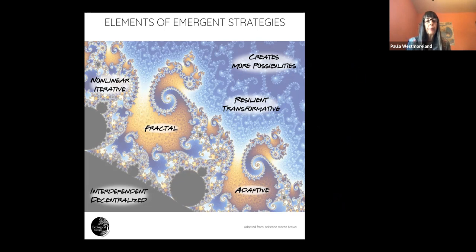Interdependence and decentralization. Our survival really depends on our relationships. Understanding our needs is really a first step to forming healthy relationships with others and being in interdependence. Non-linear and iterative: as I think we all know, transformation is a non-linear process. Resilience and transformative justice: the ability to be strong and healthy when bad things happen, learning the healing practices for ourselves and for others, and creating more possibilities. How do we move towards life, towards generating positive energy? So again, these are some of the foundational elements of living in emergence.